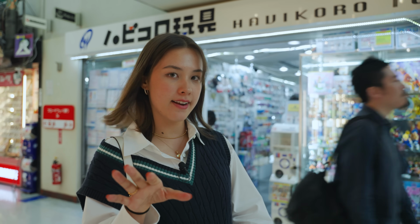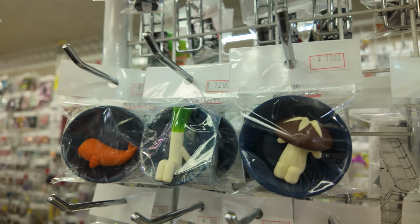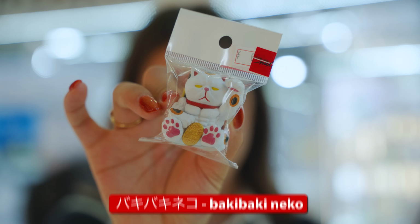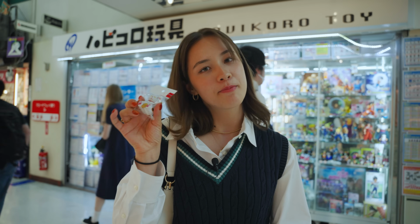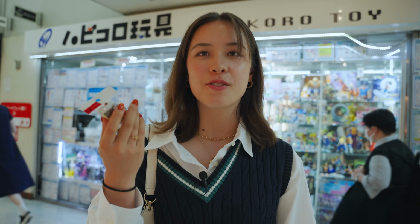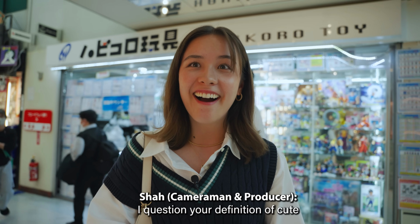I wasn't sure if I was gonna find anything I like, but we were looking around and there were these live, I don't know, like a tofu that looks like it's living, or a sausage that's dancing or whatever. But I actually ended up finding this baki-baki nickel. Baki-baki basically means something like strong, muscular, bulky. So it's a bulky maneki neko. I've never seen anything like this before, but my first reaction was like, it's so cute. And Shah's like, cute? I question your definition of cute.